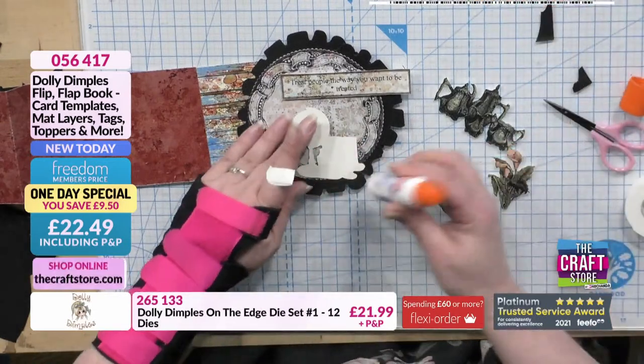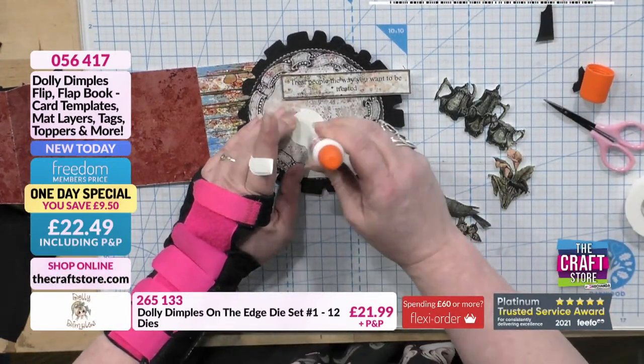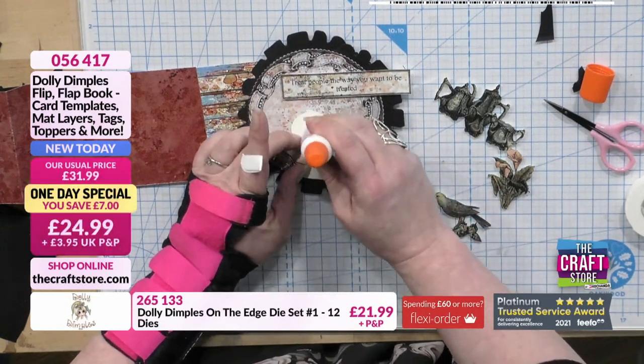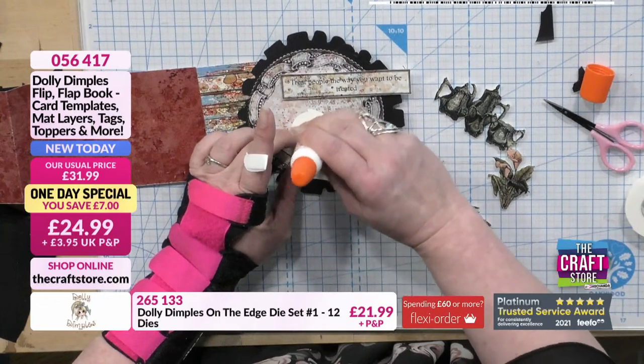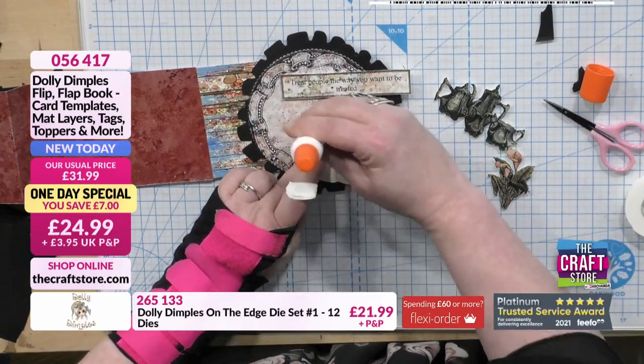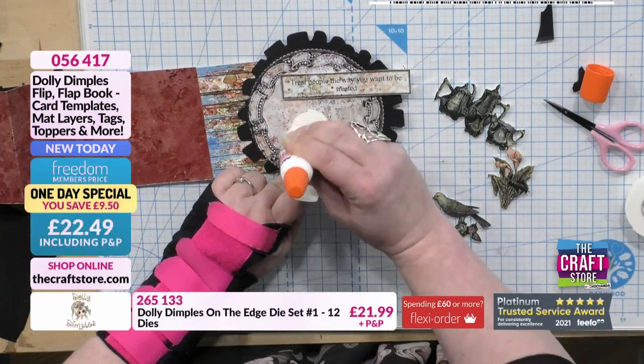So that's on there. Then we're going to take this. And again, that ephemera sheet, there's so much on there. And I've gone in and I've cut out all the little twiddly butterflies. I'm going to put a little bit of PVA glue. We haven't put on the antennas, because you can draw them back on. They're an absolute pain to cut out, aren't they?